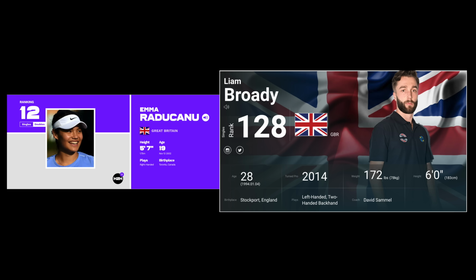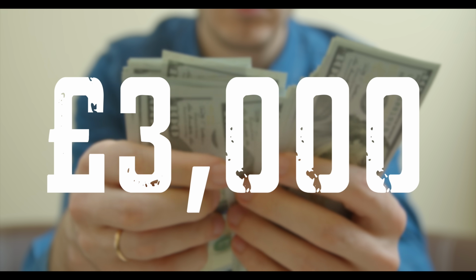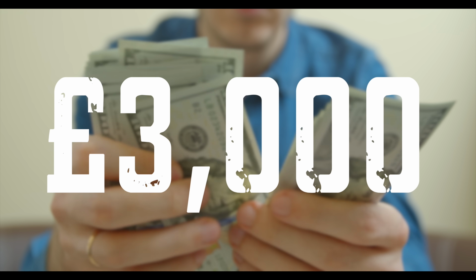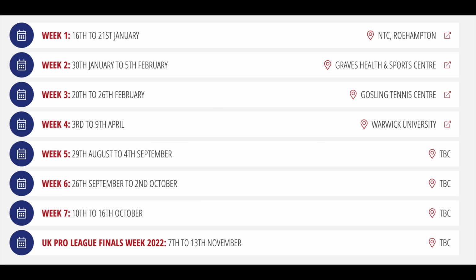It's hosted players such as Emma Raducanu and Liam Brody, who are both at the top of the tennis world. The winner of the event receives over £3,000 prize money, which is more than winning a $25,000 futures tournament. It's a series of 7 events that runs throughout the year with the grand finals at the end.